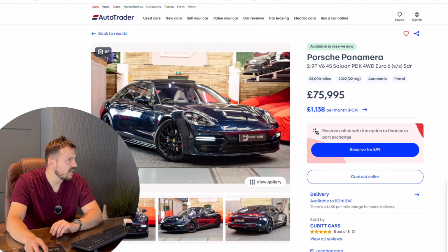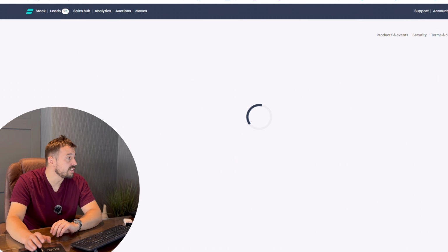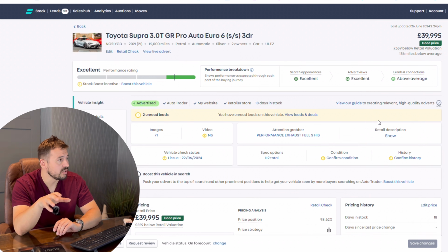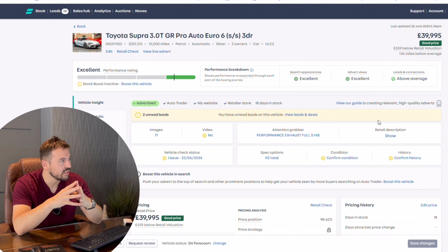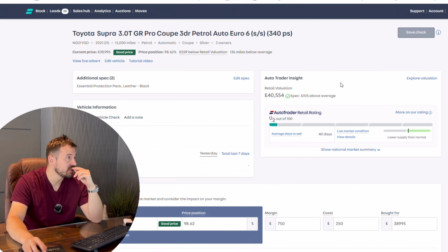Was there one below it? I feel like there was. Toyota Supra. Super cool. This came in off Motorway. Bought this off Motorway, gave the absolute earth for it, but it's a GR Pro. It's got all the toys on it. It's two owners, full Land Rover, full Toyota service history. Really, really nice car, and it's got an exhaust on it, and the original exhaust is included.